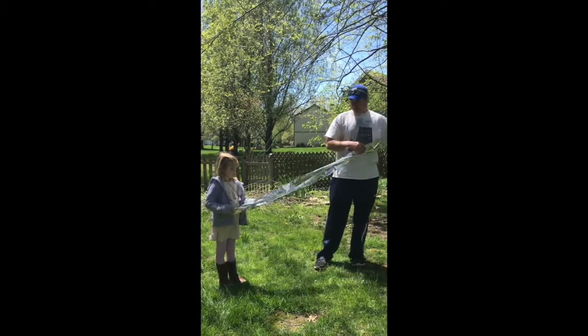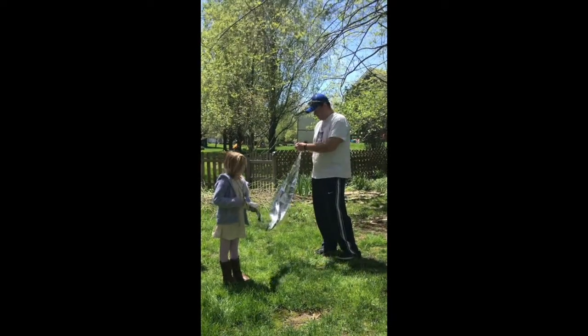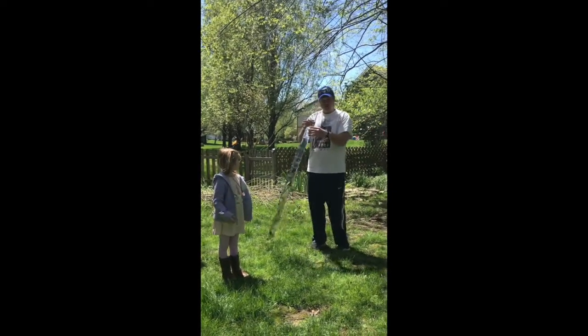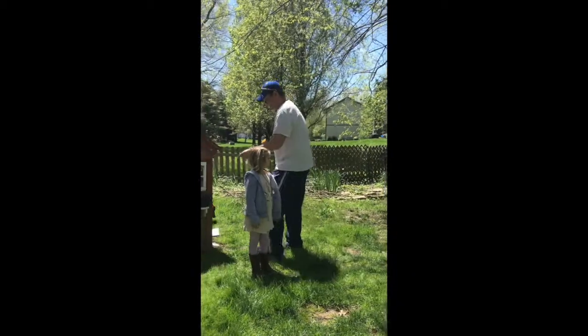It can also serve as a shelter if you were stuck in some inclement weather. If it was raining or snowing and you were in the wilderness and you didn't have a shelter, you could hang this up in a tree or over a tree or something like that. So, a very great multi-purpose thing here.